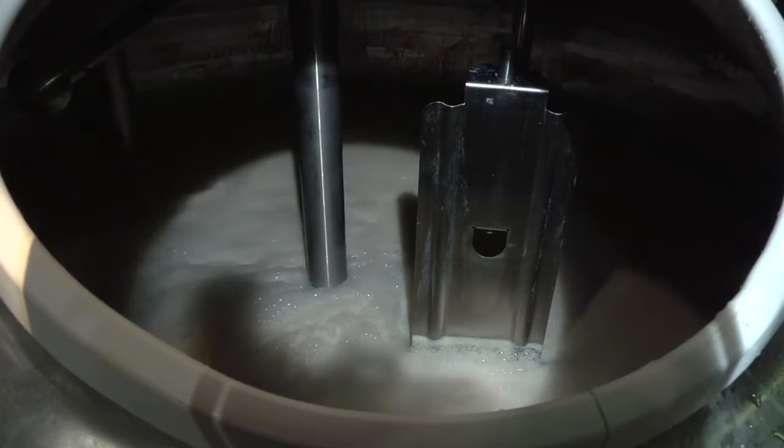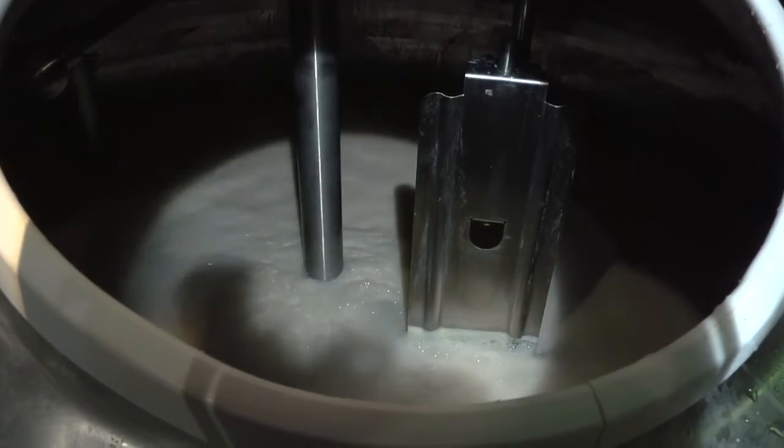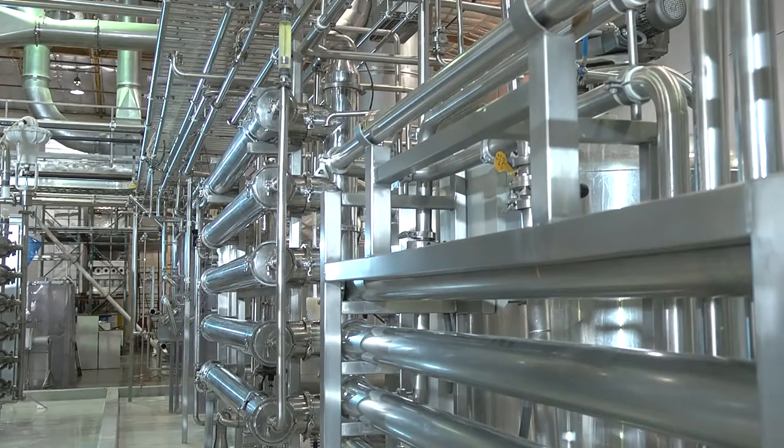Good manufacturing practices provide a set of principles that must be strictly observed during the manufacturing process. 4Life's compliance with these federally mandated guidelines means that we continually validate our process to ensure a high-quality product for you. Next, the colostrum is ultra-filtered using a proprietary process that is completely unique to 4Life.